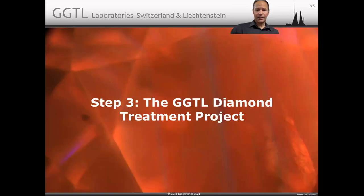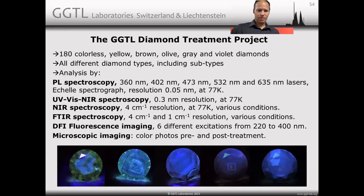Now, step number 3, the GGTL diamond treatment project. This was some insane idea we had in 2015, and it is still ongoing, but we have very much evolved in this project. By now, we have treated a total of 180 colorless, yellow, brown, olive, gray, and violet diamonds, all different diamond types, including subtypes. So there's type 1A, type 1B, type 2A, type 2B, everything in between.